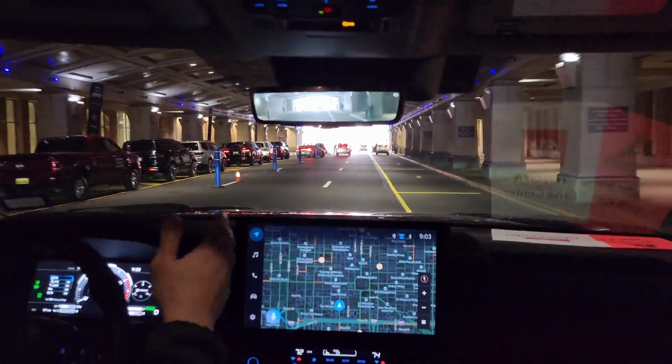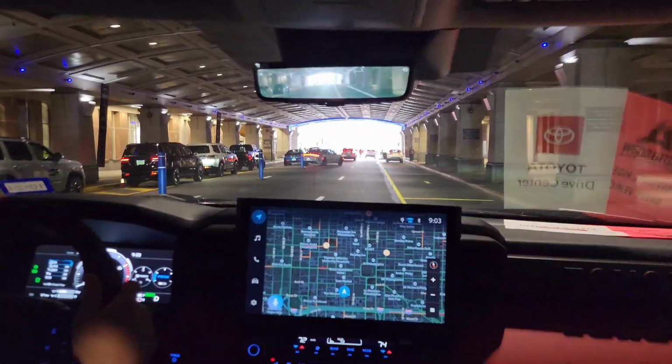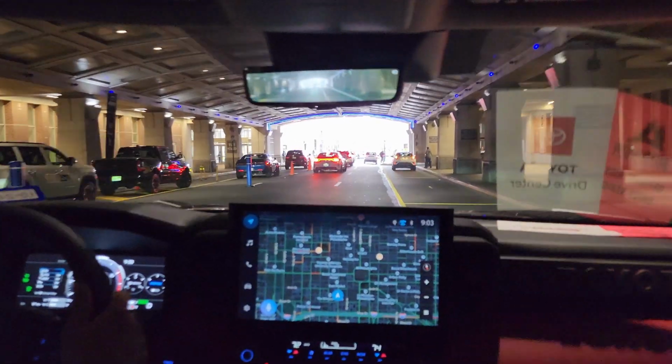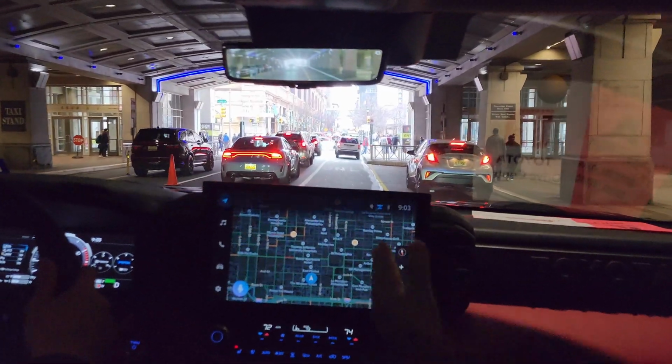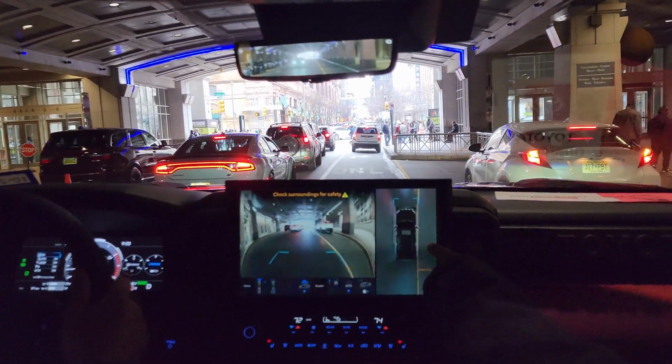So I have to get used to the width of it. I feel like it's such a large truck. Right. So that's where the bird's eye view camera also comes into play. If you slow down just a little more and you're worried about whether you're in the lines, this right here helps everything.